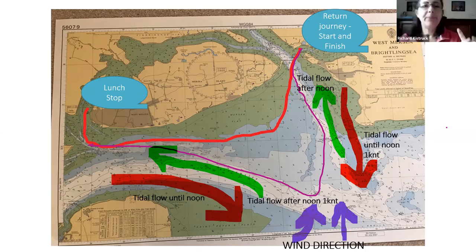Yeah. So you'll see some scribbles on the chart. The red arrows here are the way the tidal flow goes. Sorry, yep. Julia has a question as well. Julia?